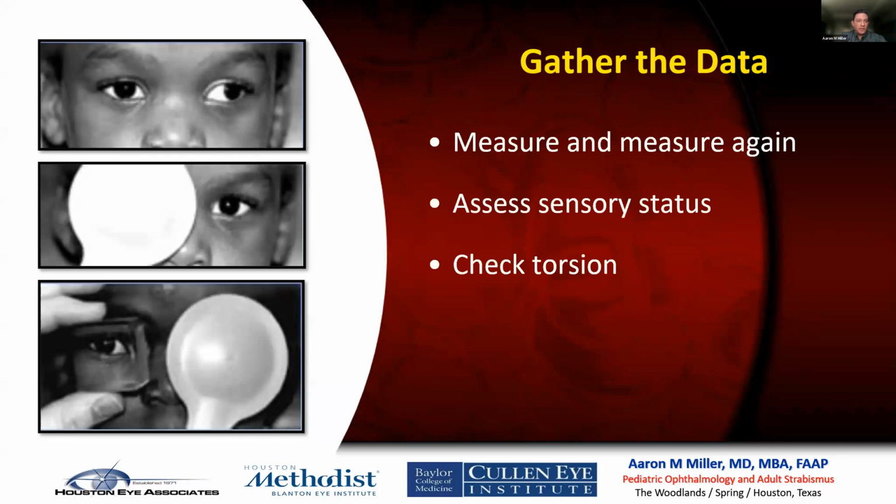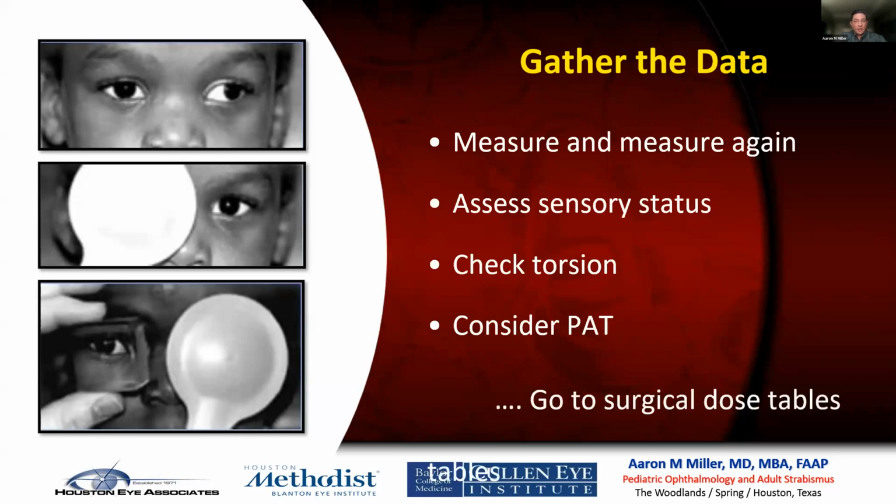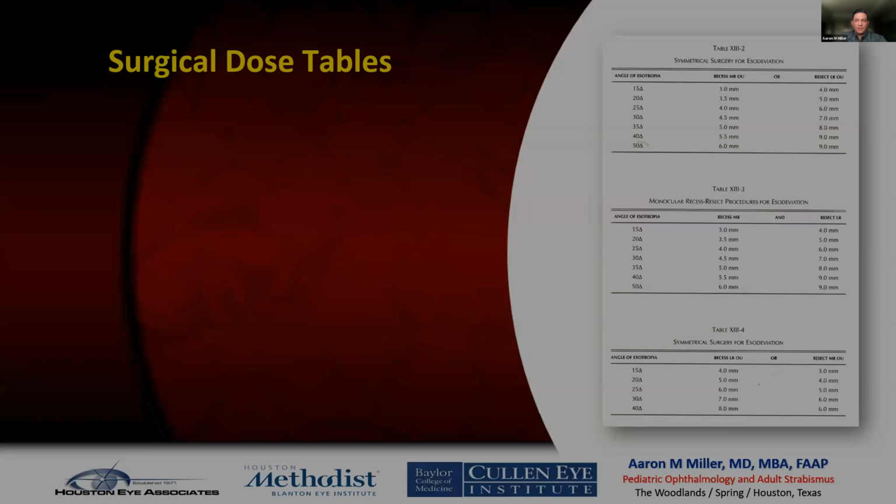Torsion is one of the gems that I always feel is often underlooked, and the importance of assessing torsion. And then we've talked about the PAT effect and how that can help guide us in trying to maximize and get the best surgical outcome we can. So we do all this, and then as surgeons, we take all this information, go to our surgical dose tables, and try to piece it all together.